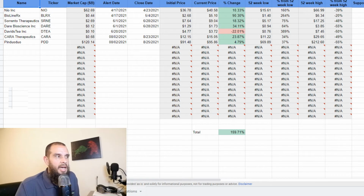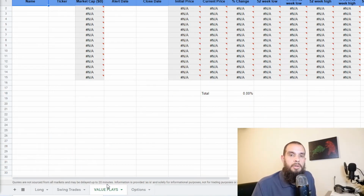That's it for the recap. If you look at the tab down here, you see a tab for value plays, and that's my next project. I'm basically trying to look for undervalued stocks, companies with great fundamentals, free cash flow, not an outrageous PE. I don't want to overpay for anything. Just companies that are worth $1 that I can buy for 50 or 60 cents. So that's the goal. So far, I found a few companies. I've done DCFs, and I'm doing my own due diligence.